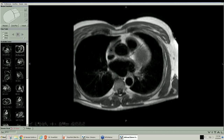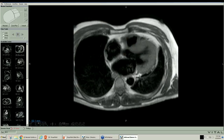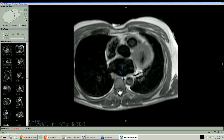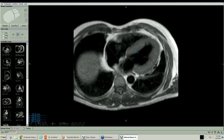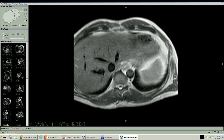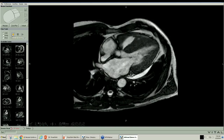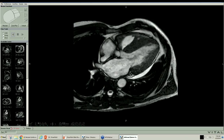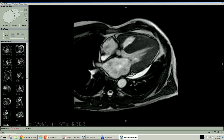Coronaries, present. Can't tell a lot about them other than there's the main left, left anterior descending, circumflex. Circumflex down here, following it around. Let's take a look at some contractility. We like things to be moving, especially the heart. And so it looks like it's maybe a little less than it was before in terms of contractility. We'll see what kind of measurements we got.